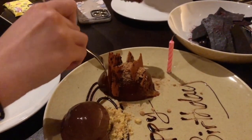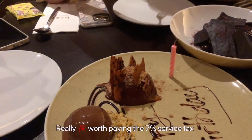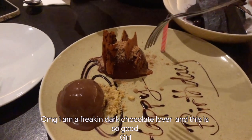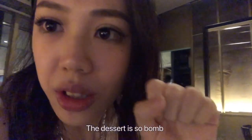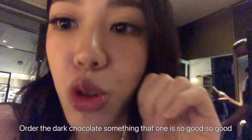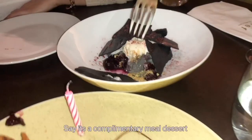Service 100分，真的有，15% 给他，super good. Oh my god, I am a freaking dark chocolate lover. It's so good. The dessert is so bomb. Order the dark chocolate or chocolate something. That one is so good, so good. Order it. 现在还有 complimentary meal.